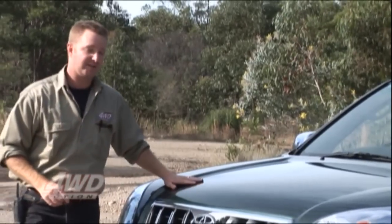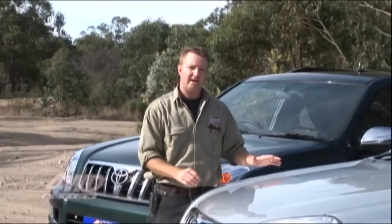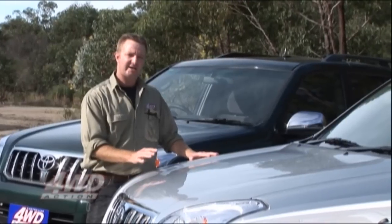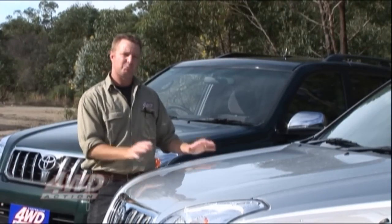55 grand gets you a GXL. 75 grand gets you a Grande. 20 grand extra. There's a lot of cash to dish out. It's got, as standard, electronic traction control. It actually works on the braking system.